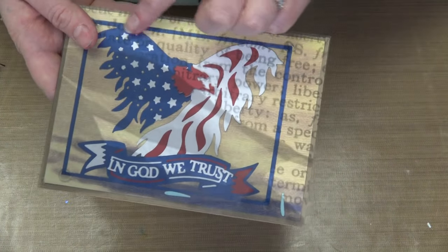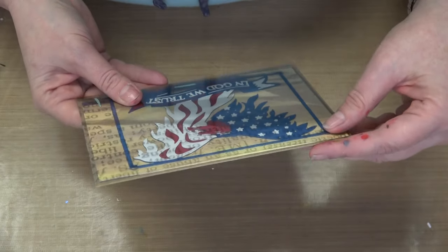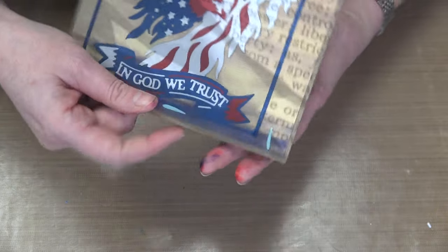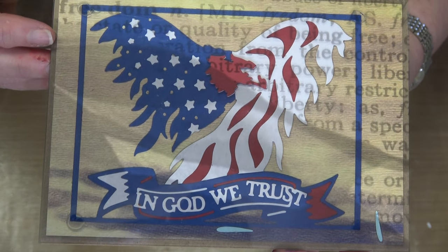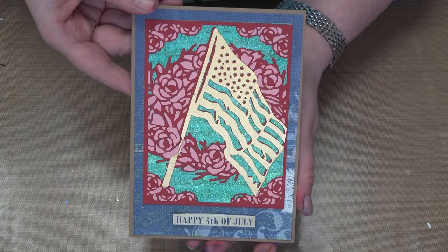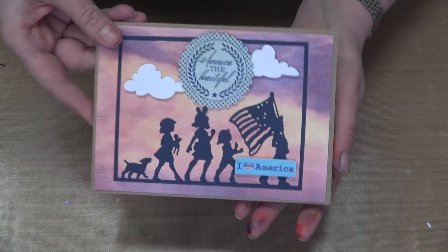And here, again, we have acetate that has printed words on it, military. So maybe what the word freedom means. And then she's got In God We Trust. Happy 4th of July. America the Beautiful.